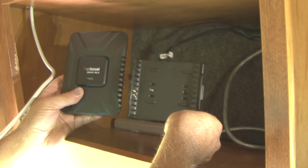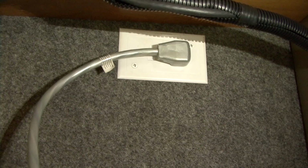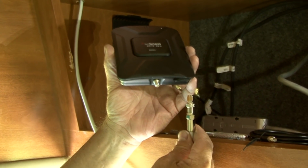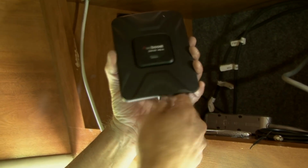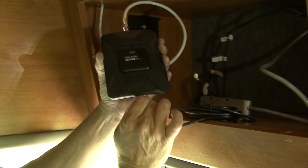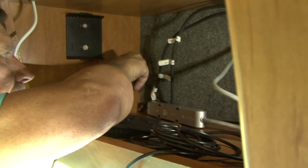The booster has a mounting bracket that can be used to mount it at the desired location. The booster needs to be located near a power source and where the 20-foot supplied RG6 cable can reach the booster. Next, fasten the smaller SMA connection to the outside antenna port on the booster. Connect the 13-foot RG58 cable to the inside antenna port on the booster. Route the cable where you want to receive the boosted signal.